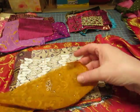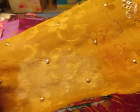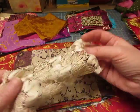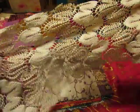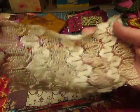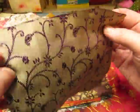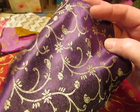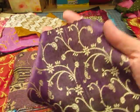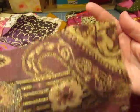Here's a really pretty gold fabric. It's kind of sheer and it has gold embroidery and sequins. This is different. It's got gold thread in it again, so it's probably kind of like a lace overlay. Just so soft and gorgeous. Another one that has multicolors in the warp and the weft. So it looks purple on one side and more kind of gold on the other. I think I like this side the best. It's shinier. This is gorgeous. Again, purple and gold, and black. Beautiful design.